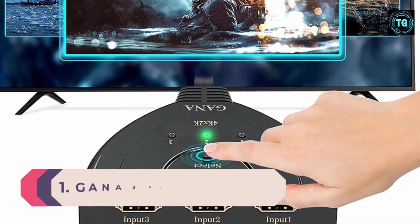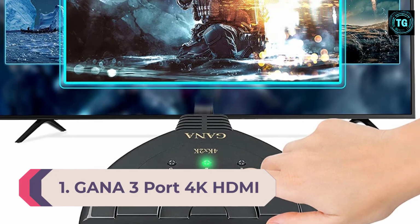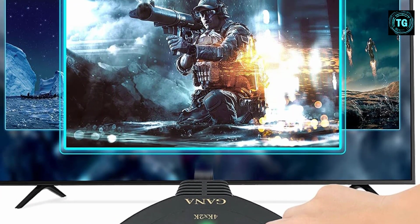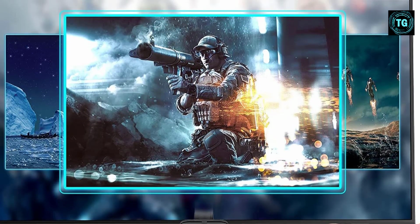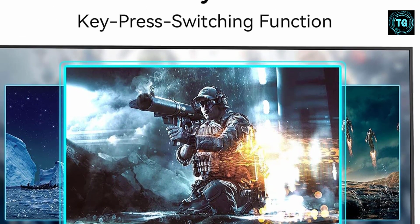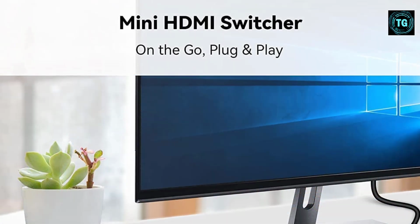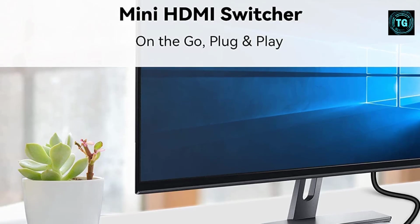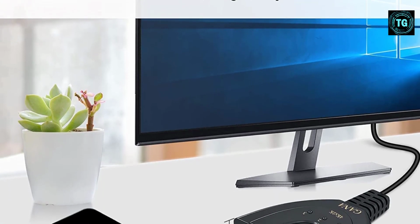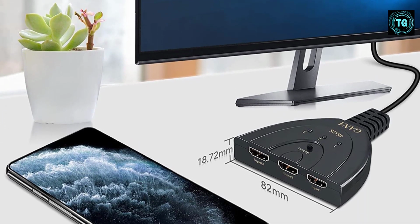Number 1. Gana 3-port 4K HDMI switch. Gana is a fairly new brand of TV and HDMI accessories that offers great entry-level and value for money options, which also includes its high-performance HDMI splitters. The Gana HDMI splitter is present in the first position in this list since it is a highly affordable option available out there. But the best thing about this HDMI splitter is that even with its given price tag, it is able to offer a total of 3 output ports, which is quite good.